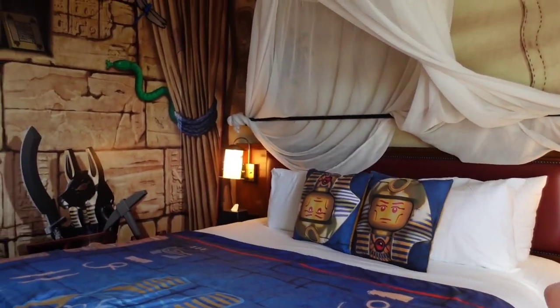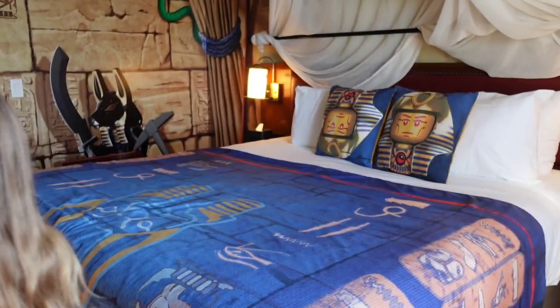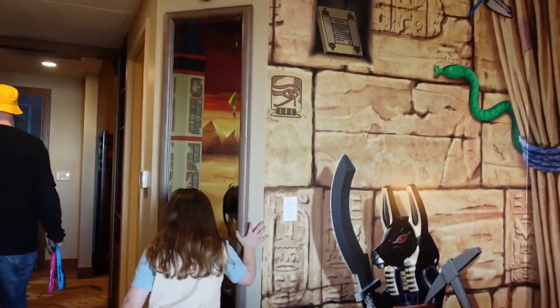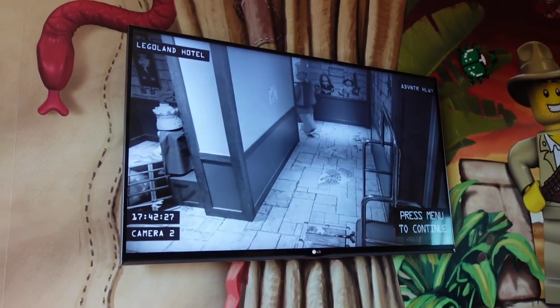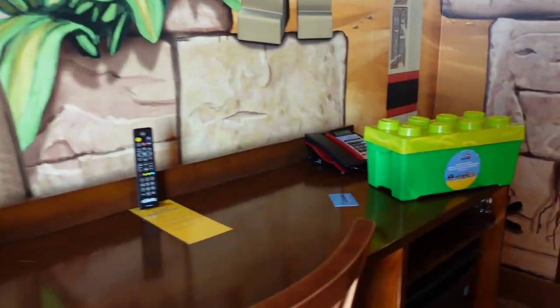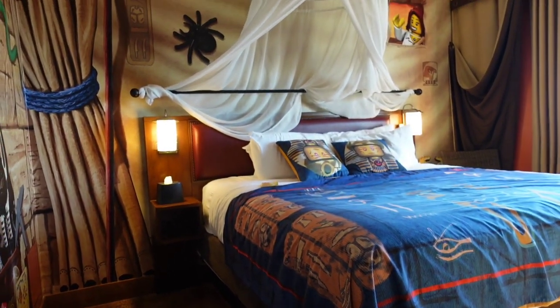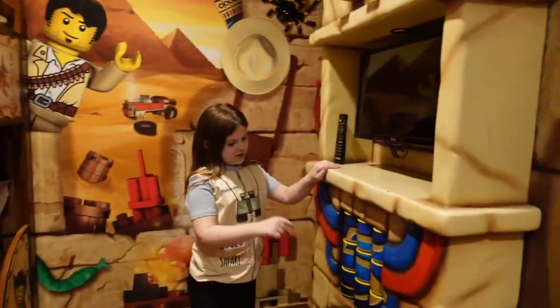The walls, of course, have decals all over them, but I like when we find actual Lego statues around the room. And each room has two TVs, the bigger TV for the adult area and the smaller TV in the kids section. They even have a Lego movie channel, which we like playing. It rotates between the Lego movies and the Lego Batman movie.